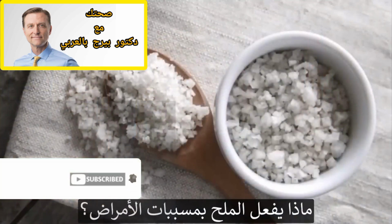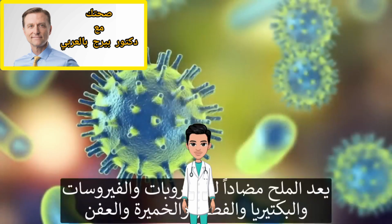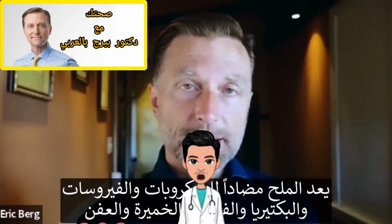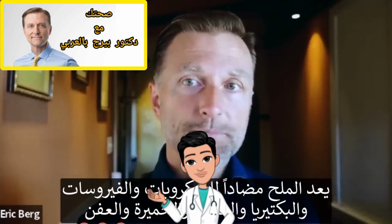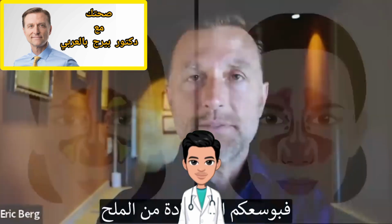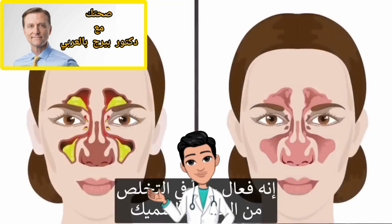So what's so special about this salt in relationship to pathogens? Well, salt is very antimicrobial. It has antiviral properties, antibacterial, antifungal, anti-yeast, anti-mold. So whatever's growing in your sinuses or your lungs, you can take advantage of salt. And it's really good to break up thick mucus.